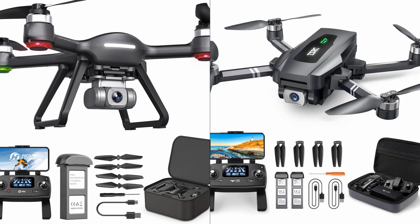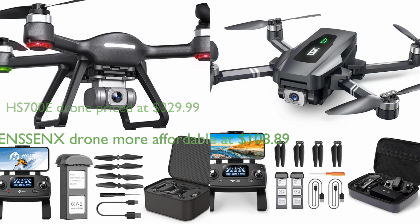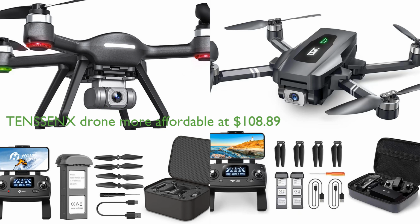Both drones come with user-friendly features and a carrying case for outdoor use. However, the TENSSENX drone has a foldable design, making it more portable. Lastly, the HS700E drone is priced at $329.99, while the TENSSENX drone is more affordable at $108.89. Overall, both drones offer excellent features, but the choice between the two would depend on the specific needs and budget of the user.